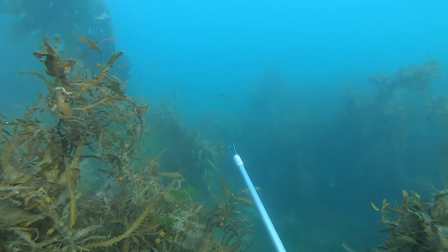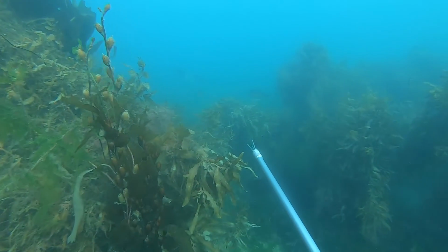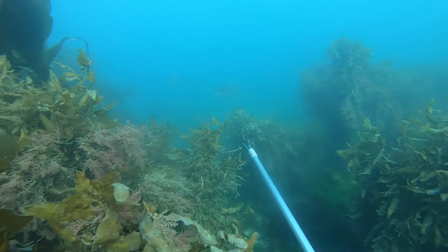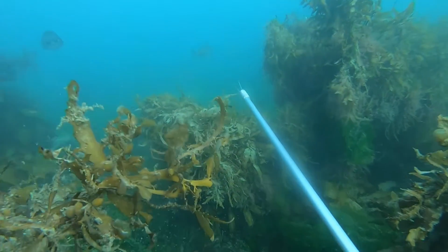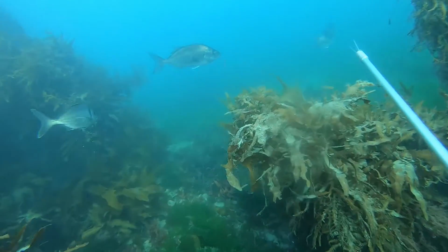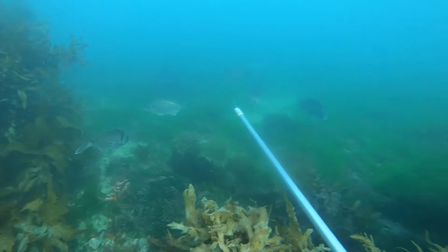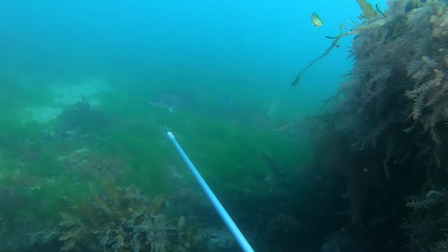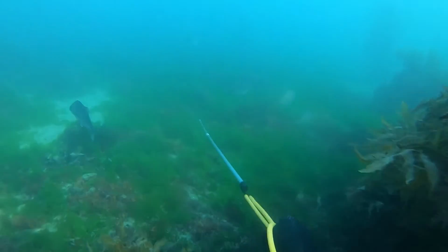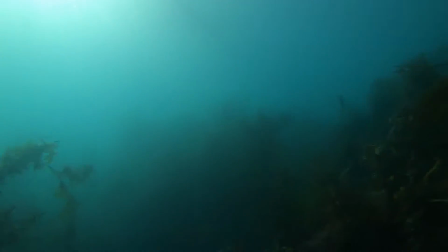So just taking it easy, cruising around, having a good look, and what do you know, found another patch of them. Not heaps of them, but they are starting to come in, so I was just being patient again, waiting, and my theory worked. They just started to roll in one after another. Doesn't mean I was going to get every single one, but that's the joy of it, it's a bit of a challenge, so it was just good to see them.